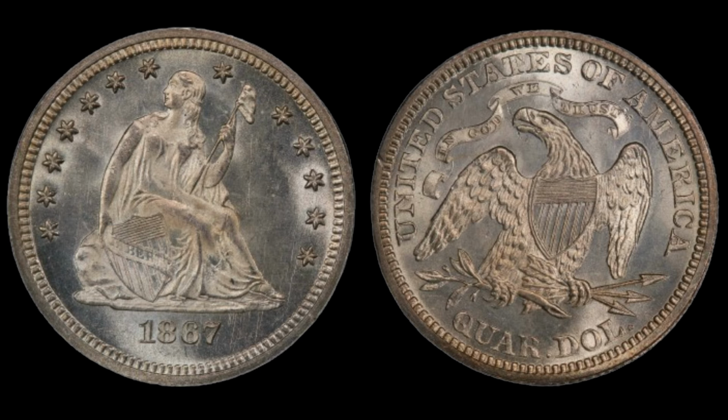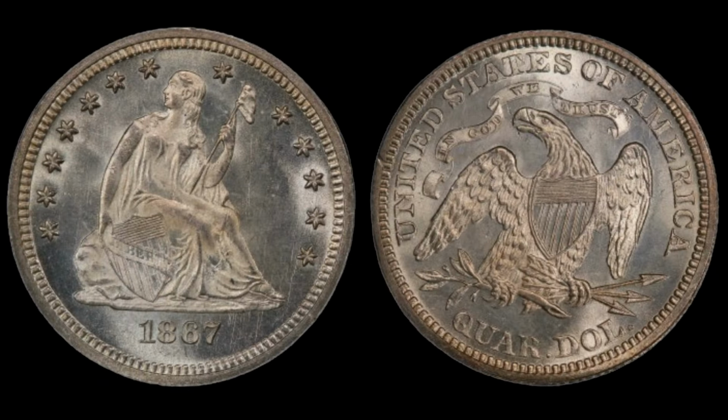Take a look at this stunning coin. The obverse showcases Lady Liberty seated on a rock, symbolizing freedom and strength. On the reverse, we have a majestic eagle clutching arrows and an olive branch, representing the nation's preparedness for war and desire for peace. The intricate details make this coin a true work of art.